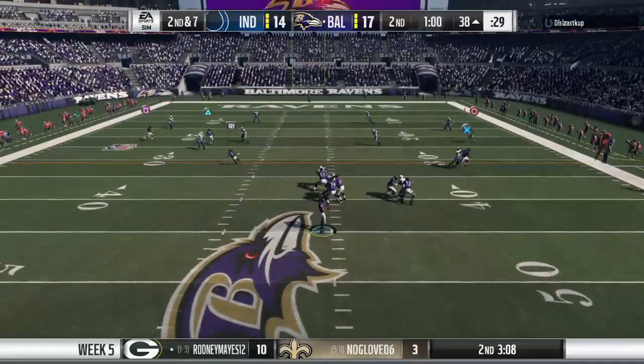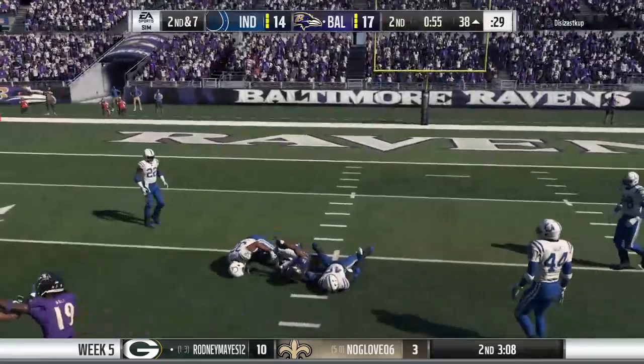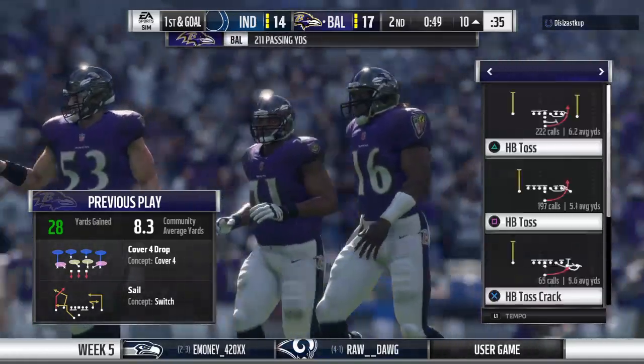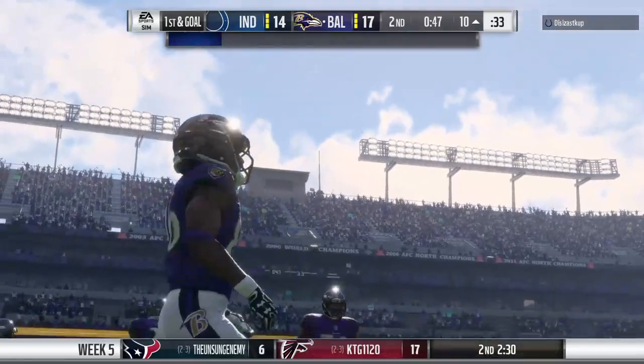He'll look to throw. That is caught right at the 10-yard line. And he's taken down, but not before reaching the 10-yard line. A really good pickup of 28 yards.